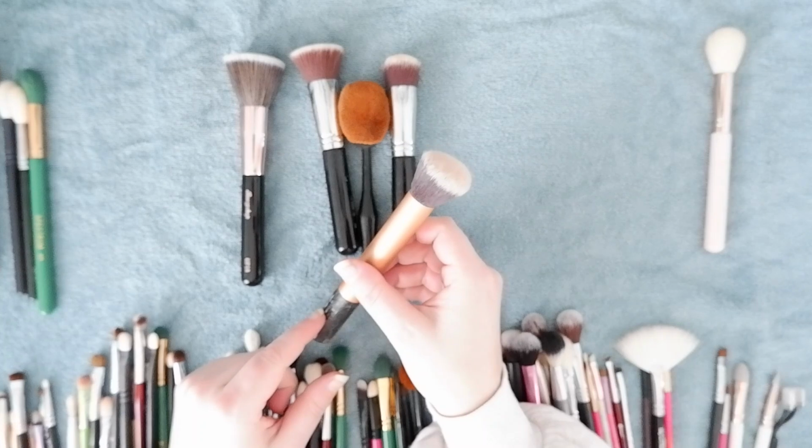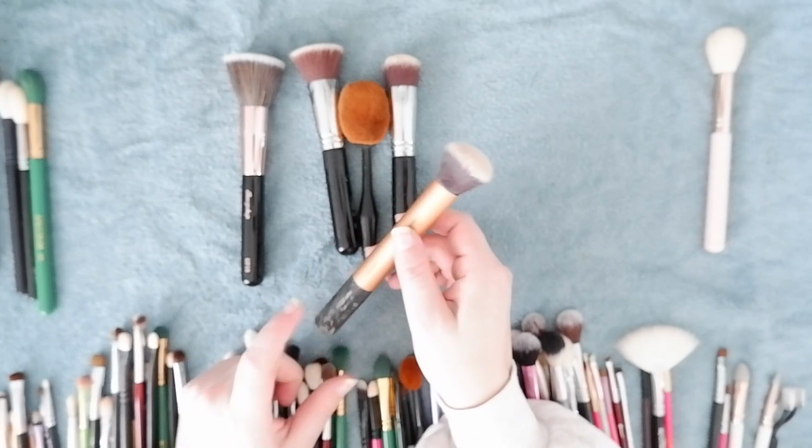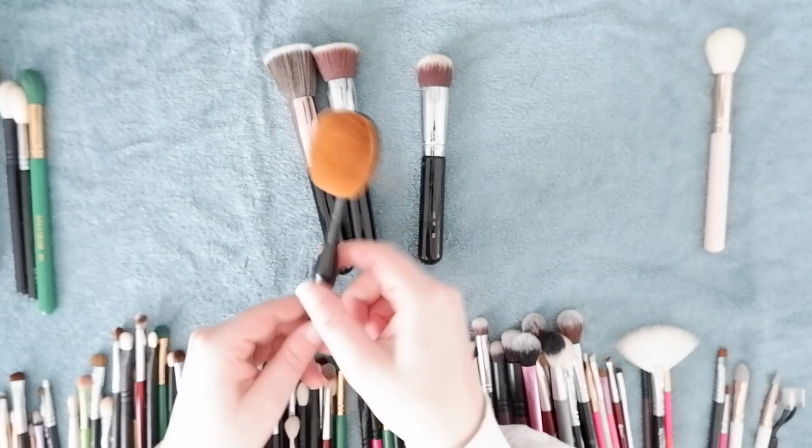Because that's where it came from. It's from my travel makeup bag. And now that I like these kind of brushes again for applying foundation, yeah, it's a travel makeup bag option. But these four can go.